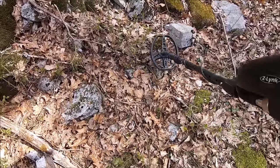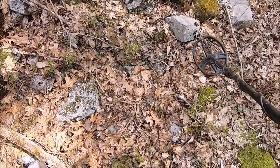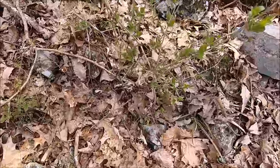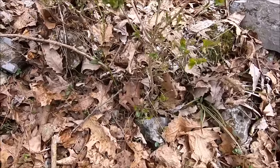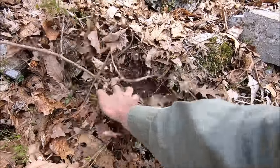It's really weird. Here's a really, really good signal right here. Nice and solid. Around 80, it's almost too good. So I'm suspecting it's probably a deer can. Right in the leaves. I want to find out together.